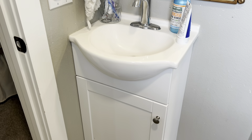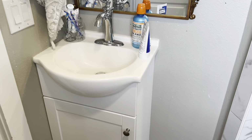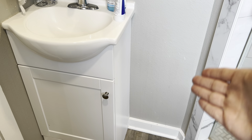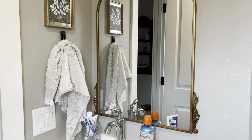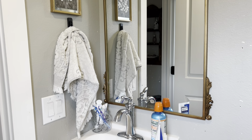This is my little bitty tiny vanity I'm showing y'all. But I do have a really nice mirror up there that I got from TJ Maxx. I love it. I know it doesn't line up with the vanity. I feel like they could have went a little further with the vanity, but this is what I have, y'all. This is what we're dealing with. So we're gonna get it fixed up to the best that we can.